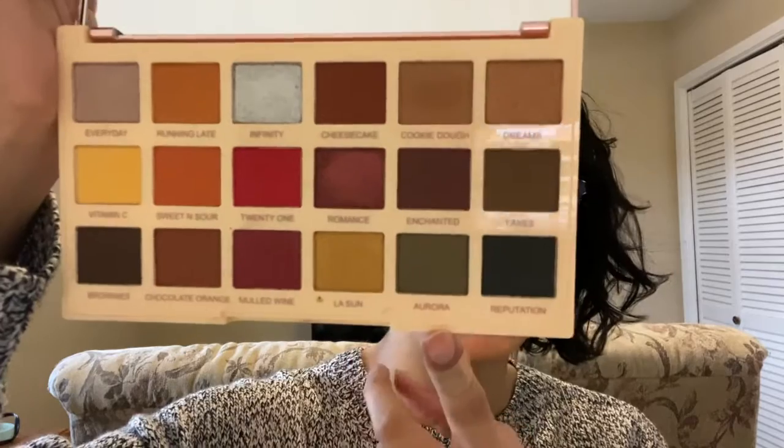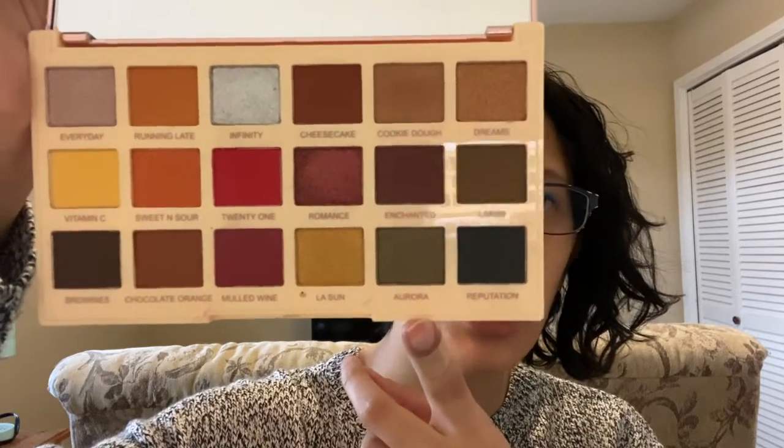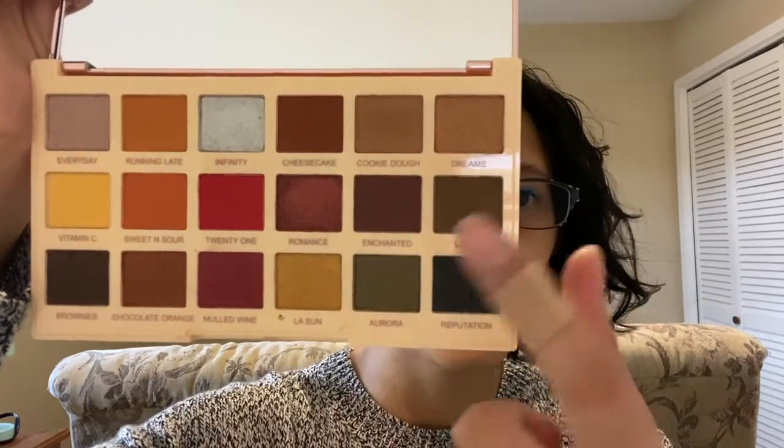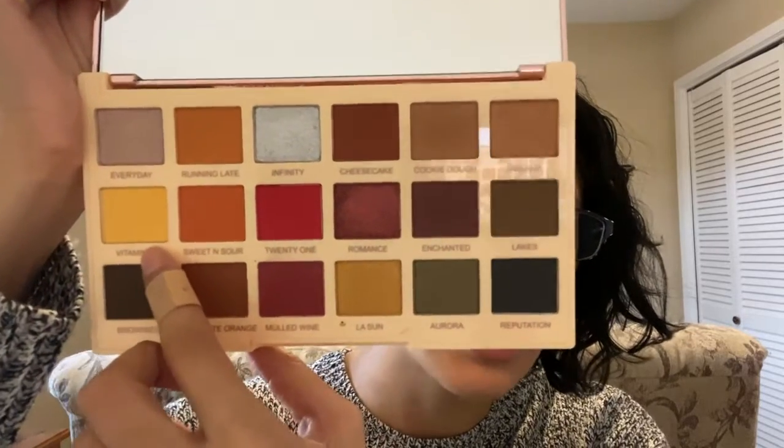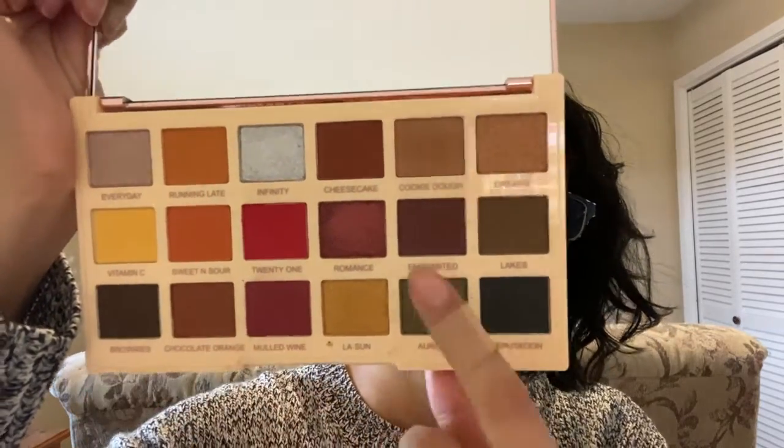Again, this is another eyeshadow palette that's got some hit and miss eyeshadows. I know this one doesn't work as well on the eye. It's not as bright as I thought it would be, but the shimmer seems to work well, which is why I've kept it. But again, it's another palette where some of the shadows perform well and some of them not so much.